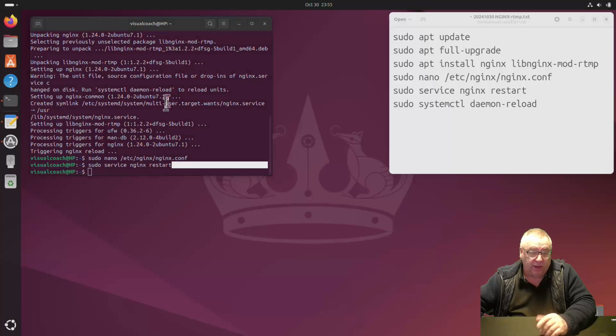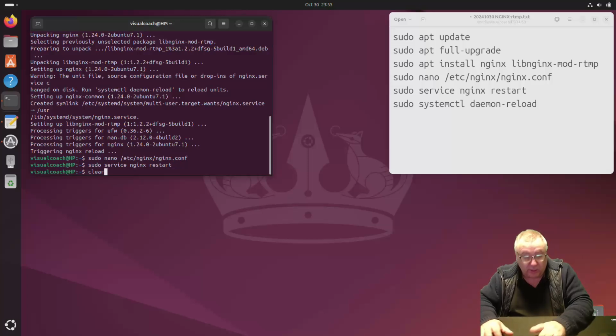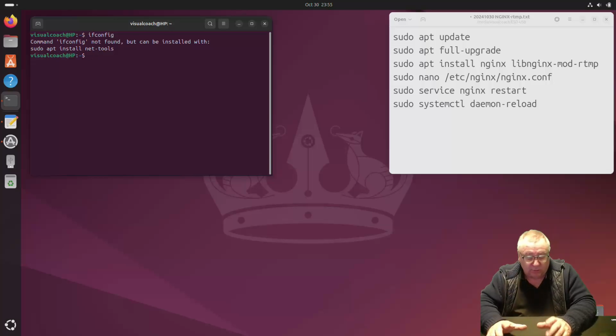And now you need to know the IP address. We already had that done earlier. Let's do a clear over here, so we have a nice clean window again. And then we do an ifconfig. In my case, I didn't install that yet, but if you follow the other videos, you have it, so you don't have to do it again. I type simply a sudo apt install net-tools.